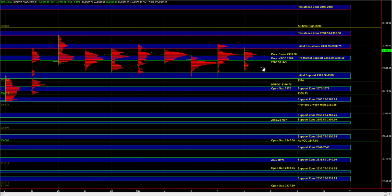If the buyers can break ES above that zone, then we can test 94.5 to 96.5, the all-time high at 98, and potentially probe to a new all-time high. On the downside, we have the aggressive area of support at 83.5 to 85.5, and we would have to see some strong internals in order to consider going long at that zone, because the only situation where a long setup works at pre-market support is if we're seeing excess strength in the market that can still lead to an upside breakout. Below that, we have the initial support zone at 75.5 to 78.